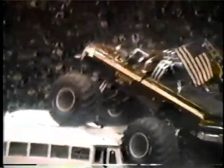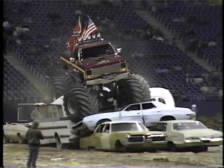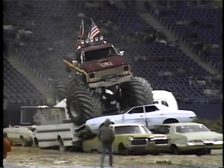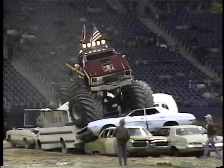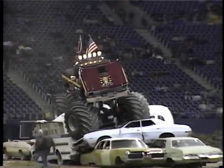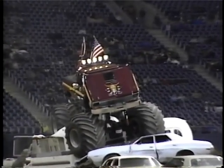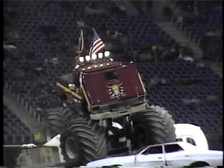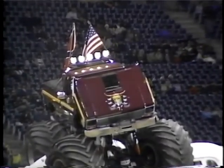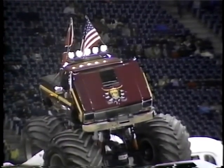Here he comes. Look at that. He sets it squarely in the middle. He could not stop and came on over. Listen to the crowd. What a spectacular moment in crushing history. He hops the top, and now you would think that he's out of trouble. But no, he's not. He's got to get down. And Jack Willman, while the crowd is cheering, is trying to figure out how he can very gingerly and very safely bring his truck off of those vehicles as he sets sideways.